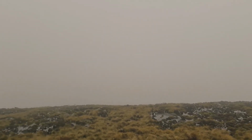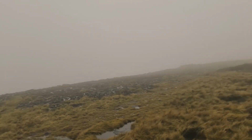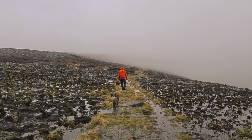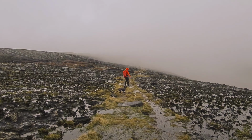As you can see, it's a white out at the minute. We'll keep pushing. It has been raining quite heavy, but all part of the fun. See the cloud coming in, walking in to the abyss.